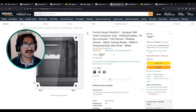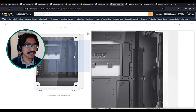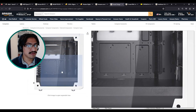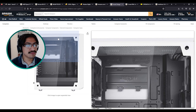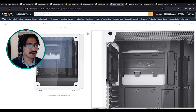When placing case fans, you have to keep in mind positive pressure and negative pressure. So on the front of the case, I'm gonna have three of the 120 millimeter case fans. They're gonna be intake fans, so the air is gonna be blowing in. And this back one here will be an exhaust fan. It's gonna blow the air out. And here at the top, I'm gonna have two additional exhaust fans that will be blowing the air out as well. And the air cooler will be right here in the middle, and it's gonna blow it out this way as well.